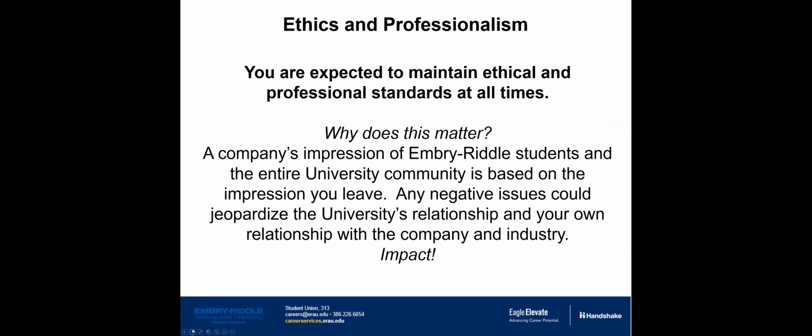You're expected to maintain ethical and professional standards at all times. What's a simple definition of ethics? It's knowing what's right and wrong and doing what's right. Why does this matter? We want companies to have a good impression of Embry-Riddle students. A company's impression of the Riddle students and the entire university community is based on the impression you leave. Any negative issues could jeopardize the university's relationship and your own relationship with the company and with the industry. You want to leave a good impression for you and for the university. You're going to conduct yourself professionally. We want you to have a good experience and other students to have future opportunities. There's an impact on the company when you're there.